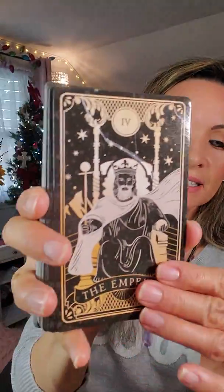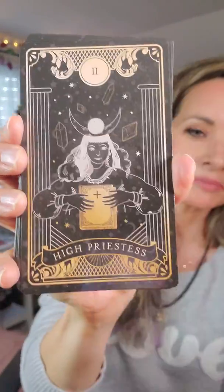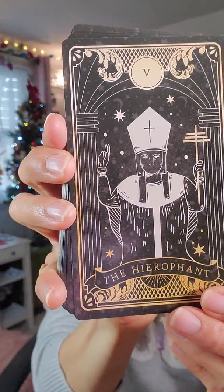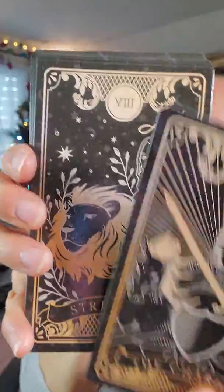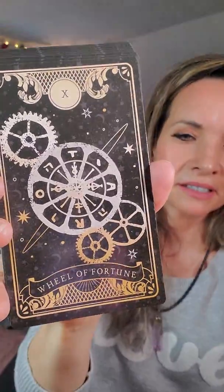The Emperor. Okay, so this is like the regular tarot. Ah, the Magician. The High Priestess. Oh my. The Empress. I can't believe I'm reading them backwards. The Hierophant. The Lovers. The Chariot. Strength. The Hermit. The Wheel of Fortune. Wow. Justice. The Hanged Man. Wow, these cards are amazing.